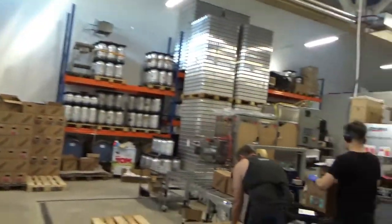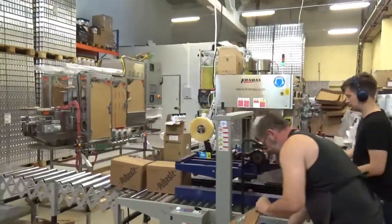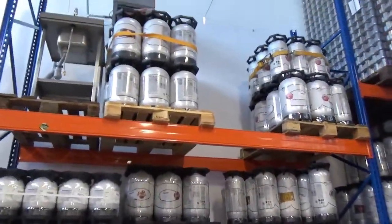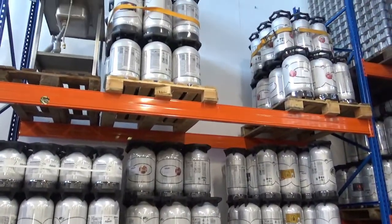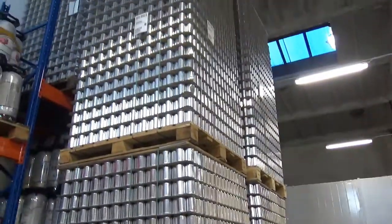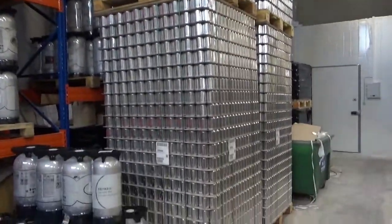then we go into the bottling line, which is pretty awesome. You can see the guys working hard there. They've got an Italian bottling line. But yeah, these are all the casks of the darker beers, all the kegs of the darker beers getting ready to go out. Apparently in the room over here, this is where the lagers and the IPAs are kept, but they will very soon be making the transition to cans.